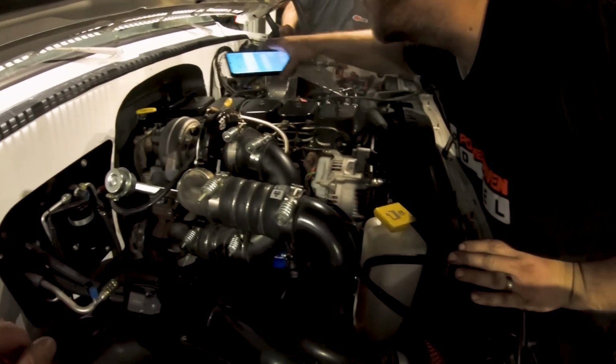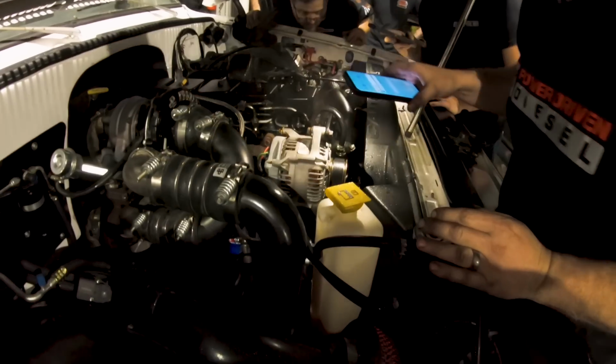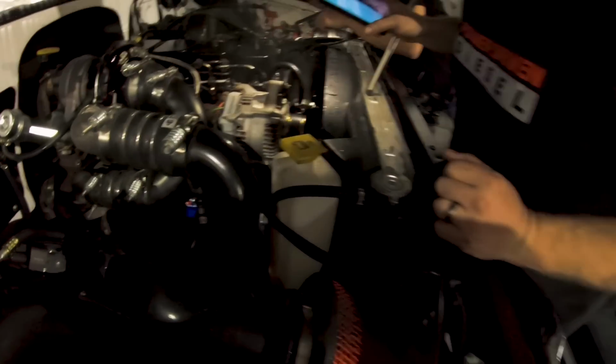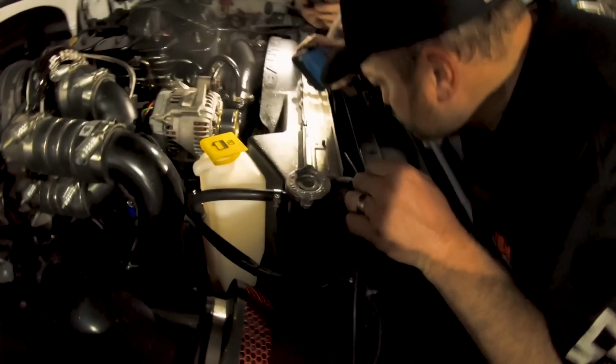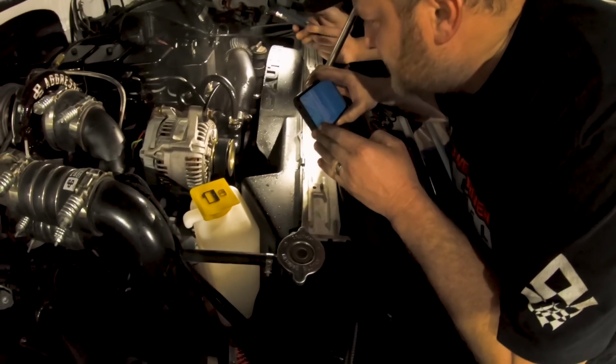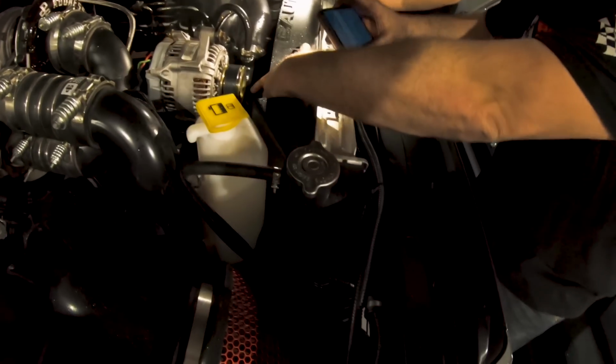The coolant's not like screaming hot. Where did it come out of though? It was coming this way, so it came out of both sides of this thing. I see it peeping right here. Looks like the hose blew off right there. Your heater hose, there's no clamp on it. There's no clamp on it? So it just popped the hose off right there.